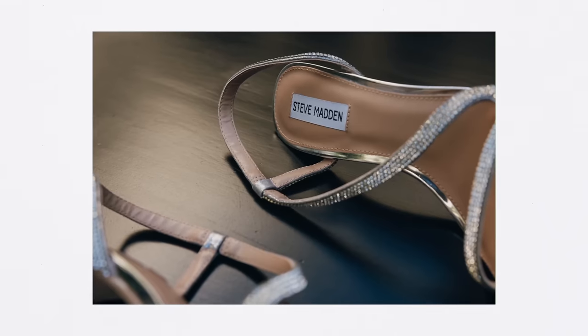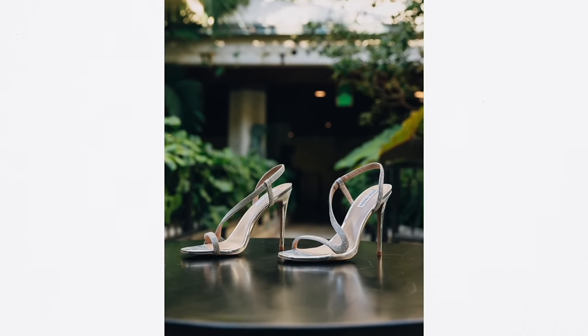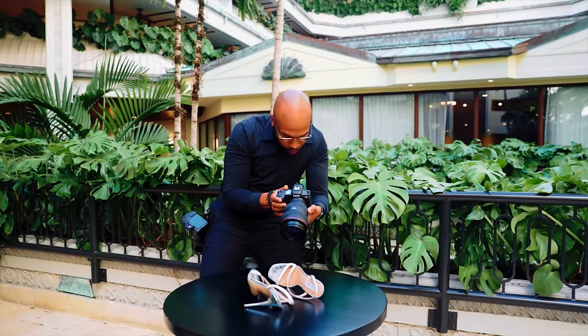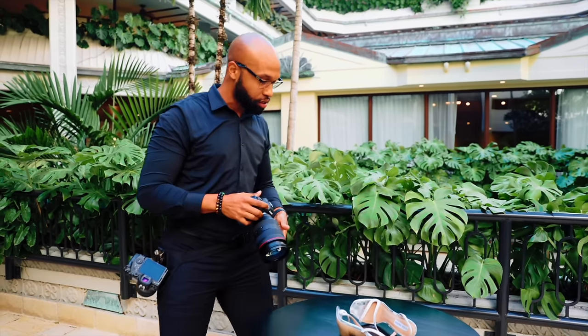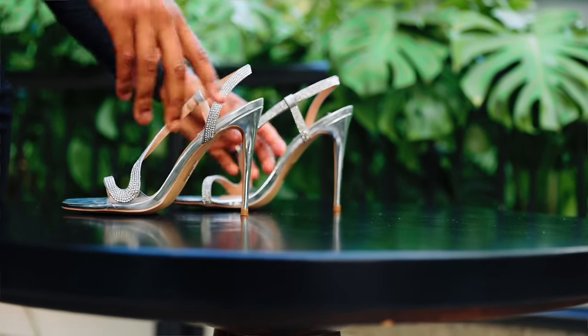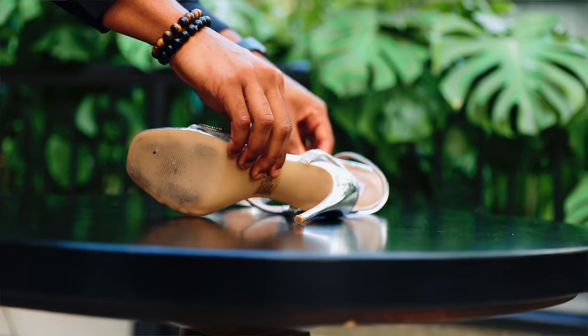Cool. With the shoes, I always like to get different perspectives, different angles to really highlight the details of the shoes. You can always start from the top down. That's always a safe way to get started so you can get your thoughts together with shooting the details. And always just move them around. You never know what you might find. And sometimes you might find a cool shot by accident.